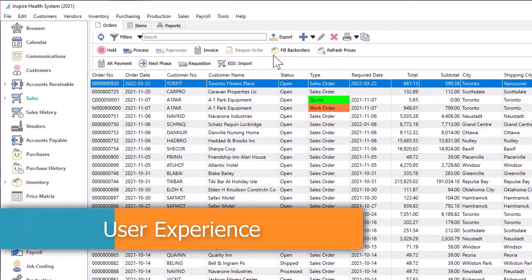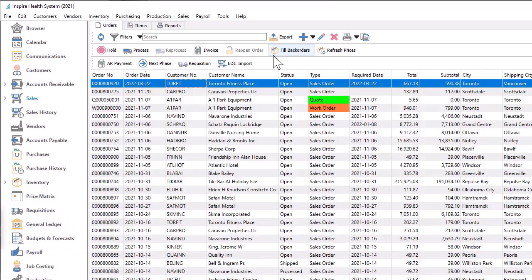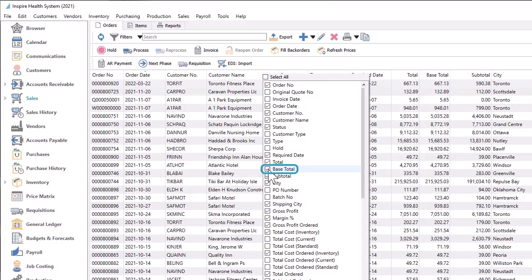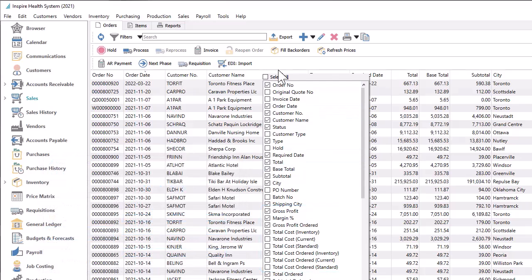Grids in Spire are customizable for each user. You can display only the columns you want to see by right-clicking on the title row to show the list of available fields and select those of interest. Some columns are only visible if the user has been granted security access to them.